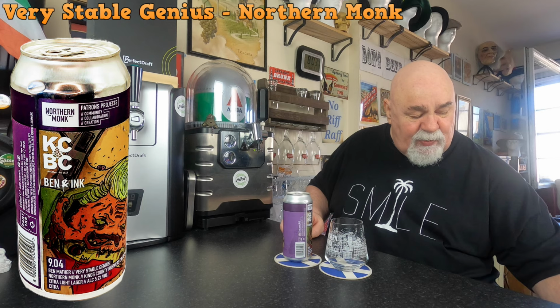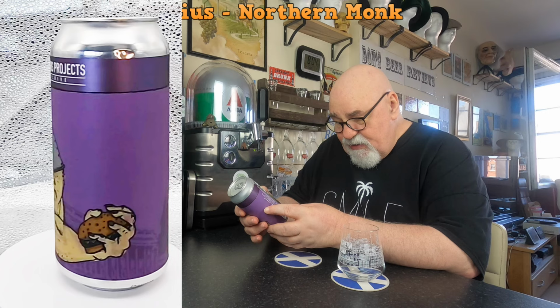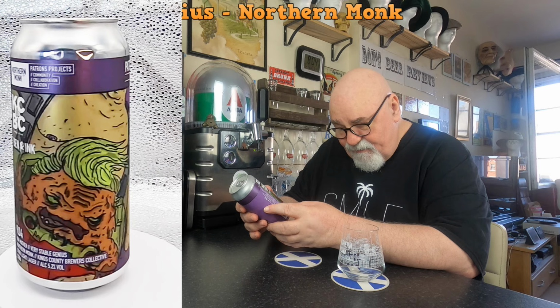And this is one of the patrons' projects. The patron is Ben Mather. The beer is called Very Stable Genius. It's a collaboration with Northern Monk and Kings County Brewers Collective. It's a Citra Light Lager. I've never heard of that. 5.2% ABV. The hop is Citra.